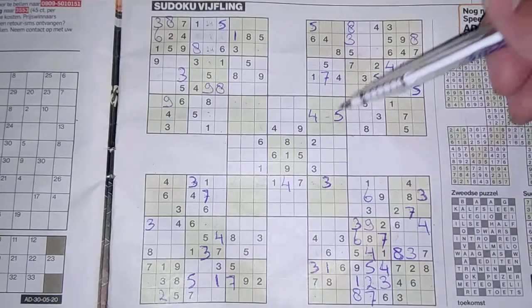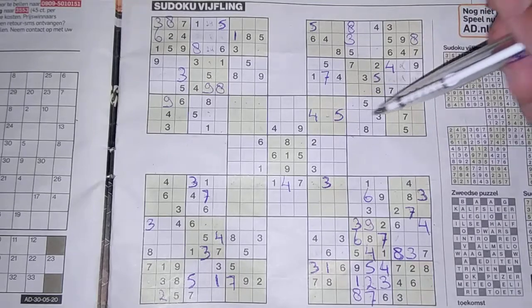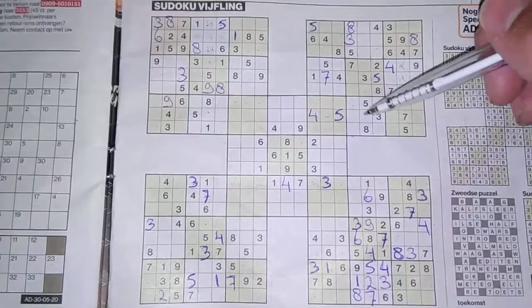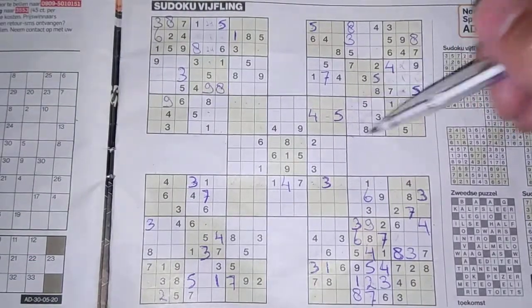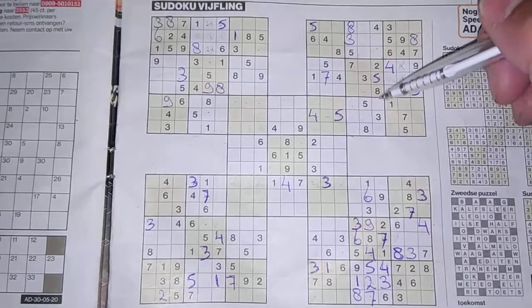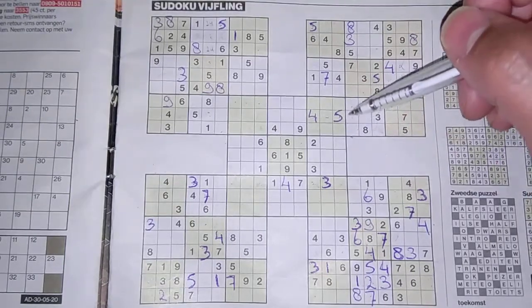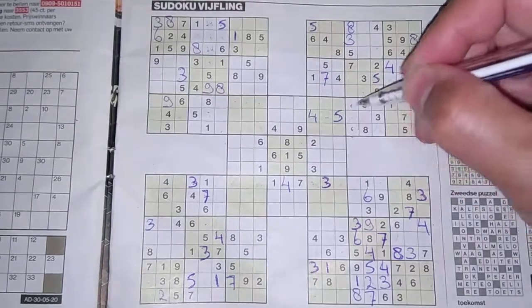Then, in this big square, one of the missing numbers is a 4. We have a 4 here, so no 4 in these 2 boxes. Therefore, no 4 in these 2 boxes. So the 4 could be here or could be there.